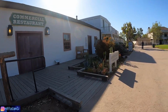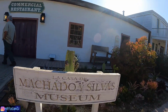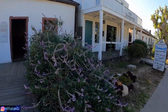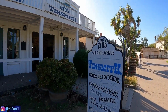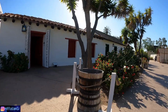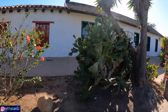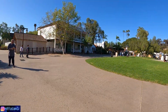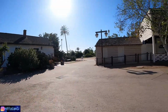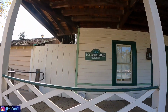Commercial restaurant. Machado and Stewart Museum. I'm wondering, are they like the first people to live here in San Diego? And this is Justin Smith. Spices, coffees, and teas. That's potteries. Oh, cactus again. Did you know that San Diego is the last city in the US before Tijuana, Mexico? Okay, we're almost at the end of the old town where I came from. So this is actually Robinson Rose Visitor Information Center, built in 1853, Robinson Rose House.